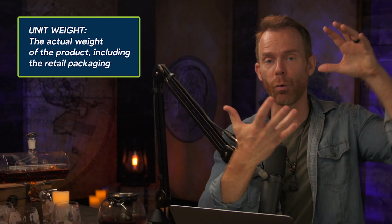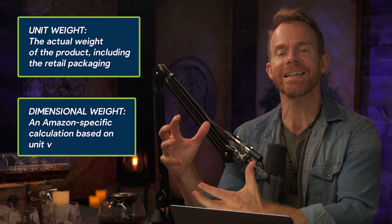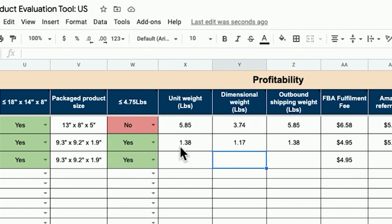Unit weight is the actual weight of the product, including the retail packaging. Dimensional weight is a special calculation in case it's a large product, but very light. Large products like cotton balls are very large, they take up a lot of space, but they're light. So Amazon has to account for that. If they just did it based on weight, they wouldn't be charging enough. So it's called dimensional weight. What will happen is Amazon will charge you whichever is greater, the unit weight or the dimensional weight.